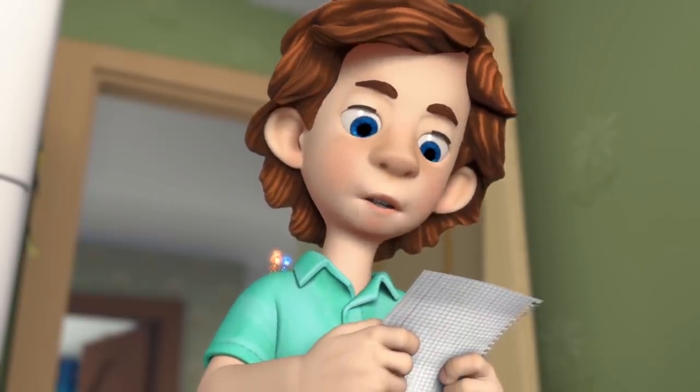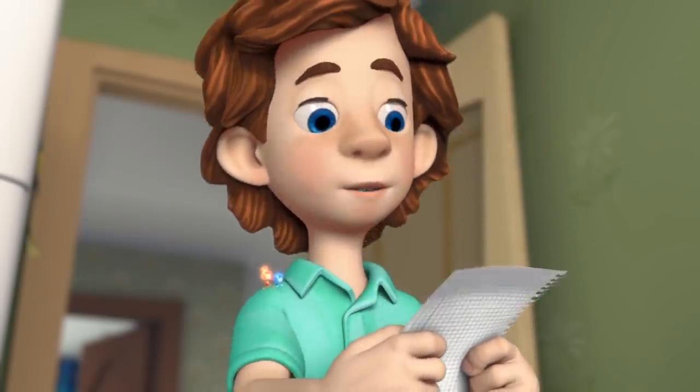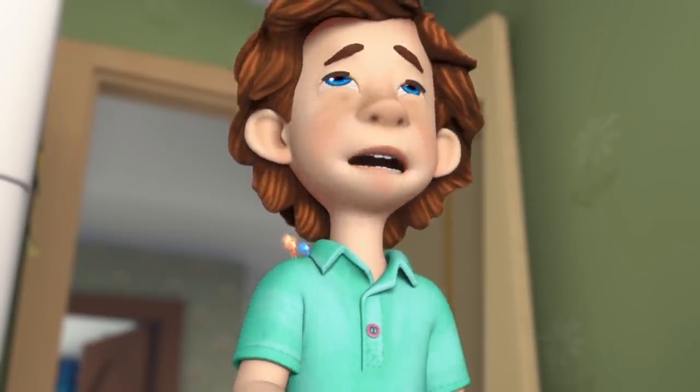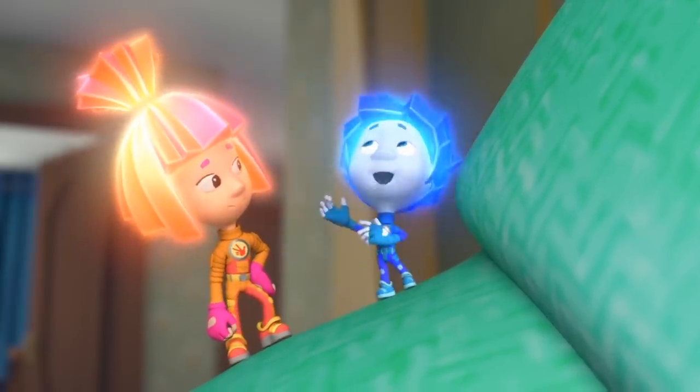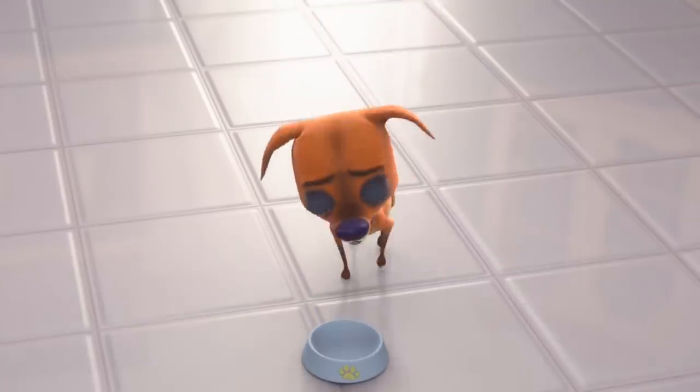Mom and I will be home before dinner. Please remember to give Chewsocka her food. Love, Dad. Oh, how could I have forgotten this? I just can't believe it. You believe in a sixth sense now, don't ya? Uh-huh. Only it looks like for Chewsocka, it's a sense of hunger.